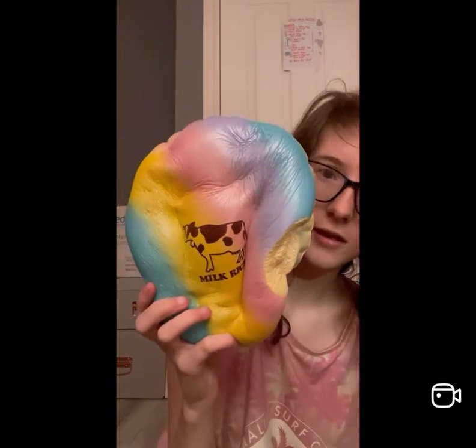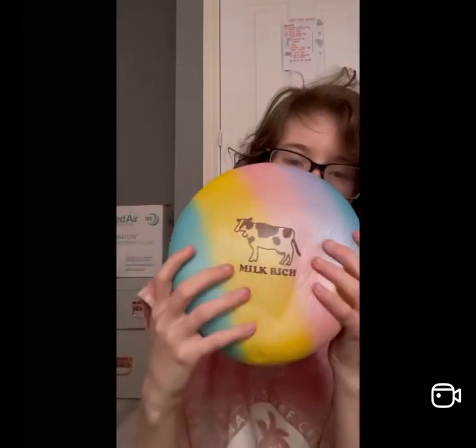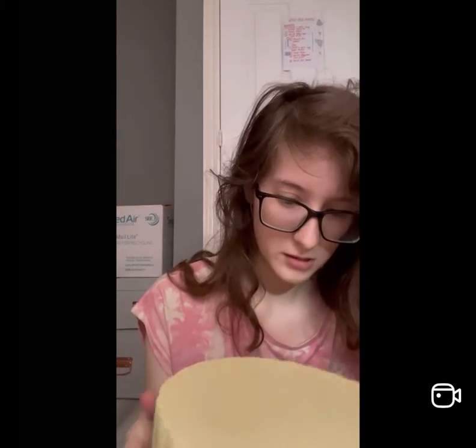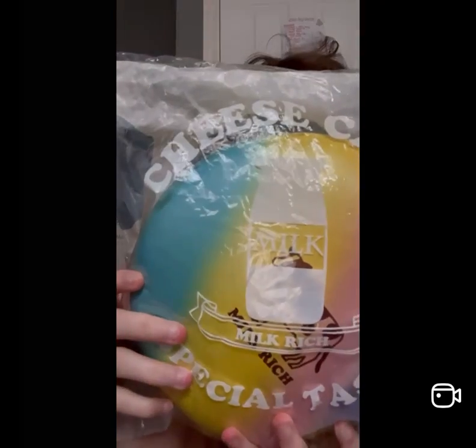Wow. I love this squishy so much. It smells really good as well. Really smooth. I never had a cheesecake before, and I was like, oh, I want this. And then I got the grab bag. I kind of knew what I was getting, but I didn't know if I was going to get these stickers and charm things. They have TikTok and I watch it, so I kind of knew what I got. I'm in love with this cheesecake. I'm very grateful for this cheesecake.